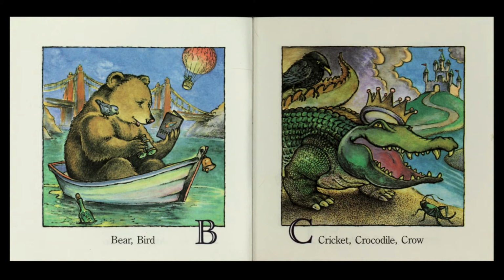The letter B makes the B sound, like bear and bird. Can you find the bear and the bird? Can you find other things that start with the sound B?